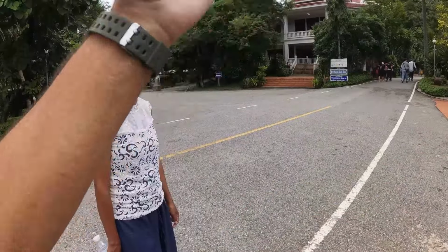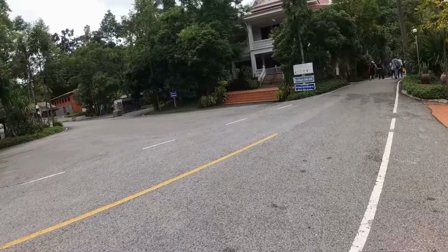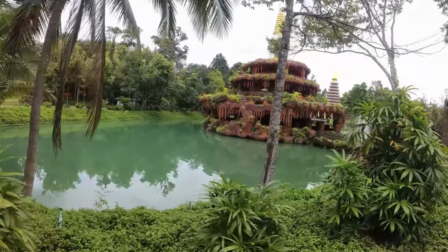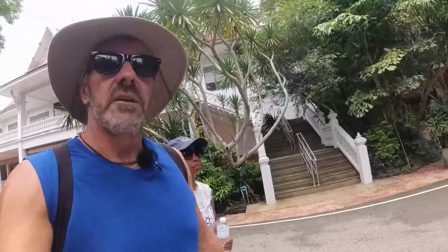We're going to go in here first or just head up there? All right, that's a good call. To go up there and meditate and stuff.